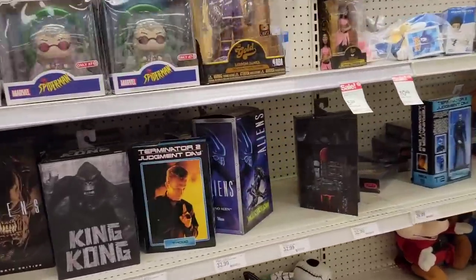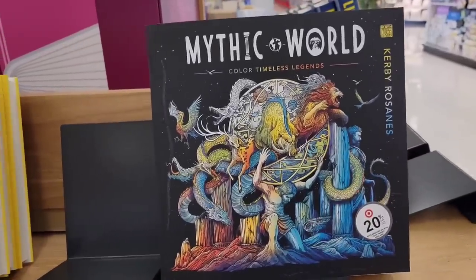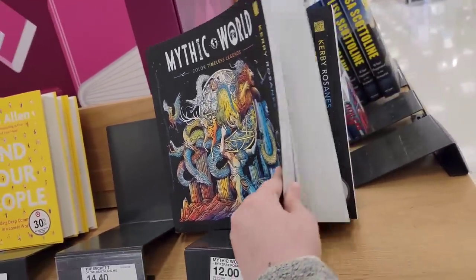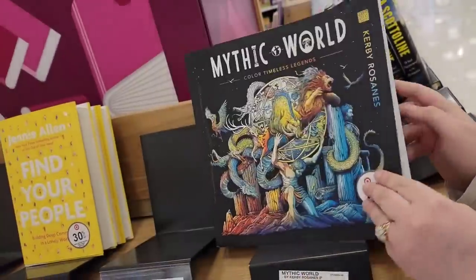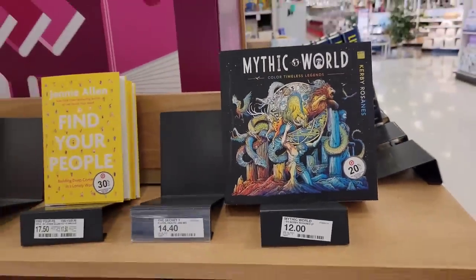Okay, Maggie. I'm over here. No, no, no. I just thought this cover was awesome. Mythic Worlds. Oh, it's a coloring book, okay. Oh, that's really cool. Yeah. So you Mythic Legions fans would find this awesome. Kirby Roseanne's. There you go. Nice. Alright. We out. That's it for this one.